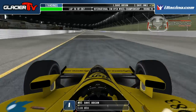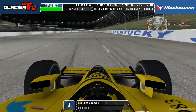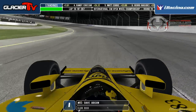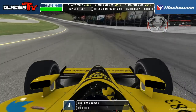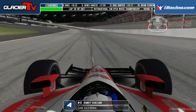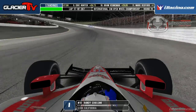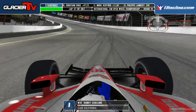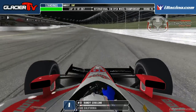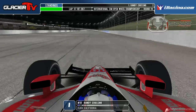Randy Crosno does have a little bit of bending to his front wing, but we're going to have to see how that carries on. He might have got some repairs on his race car. Dave Judson's just coming out of pit road as we speak. Got to be very careful to hold that car on the inside line. But we're going to find out who's leading the way at some point very soon. And our standings are still updating.